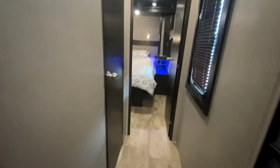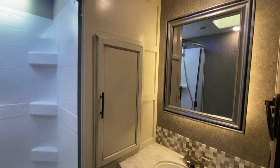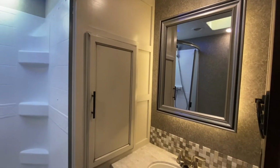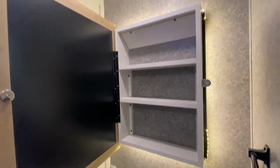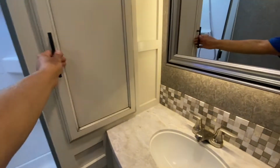Let's keep going. Now the bathroom, absolutely beautiful. Again, solid surface countertops. You got LED lights all the way around that mirror that gives it a feel that it's floating. Open this up. Medicine cabinet. Oh yeah, storage. Take a look how deep that is. Wowzers.